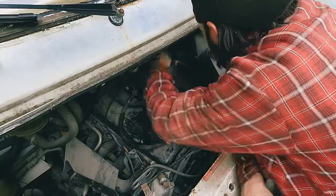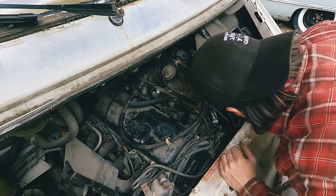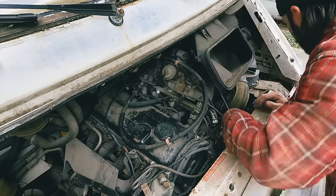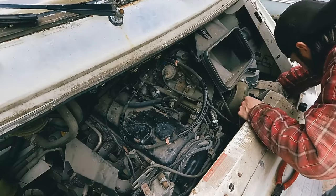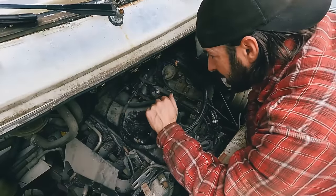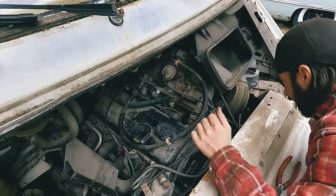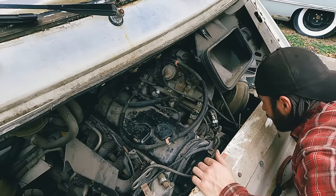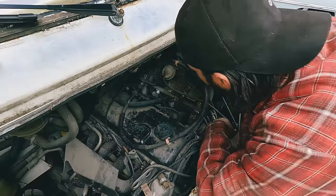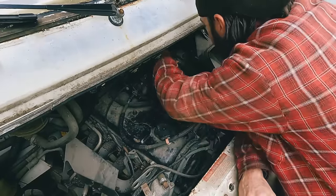Oh, yeah, we're gonna have to get up in there, see if we have any more air leaks. There's so much emission junk on this thing. What we can probably do is if we can get it to lightly idle, we can spray brake cleaner around here and see if it revs up. That'll tell us if we've got any more air leaks, because I'm sure we probably do. Carburetor, you can get away with it. Fuel injection will definitely not make it run right.